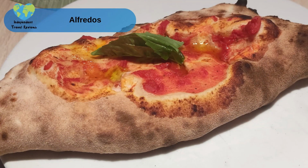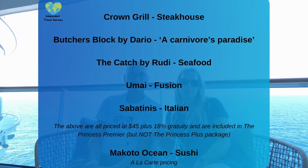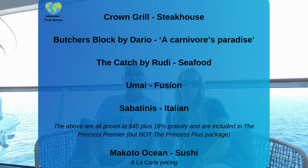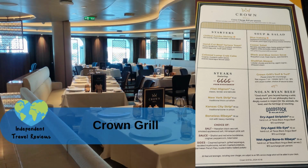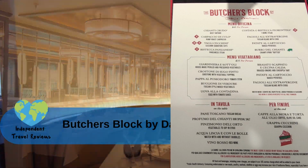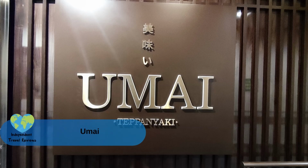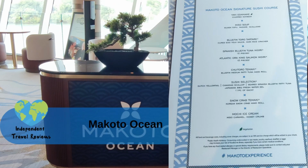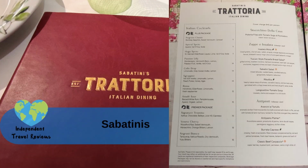The final categories of specialty restaurants are those listed on the screen now, and there's plenty of them. These come with a heftier price tag, although prices are lower than both Royal Caribbean and Celebrity specialty restaurants. They are now included in the Princess Premier package, and this, according to staff, has been a game changer because guests with these packages tend to book out all of the restaurants well in advance of their cruise. For our particular cruise, there was absolutely no availability to book on the boat, although staff did say that cancellations can happen and these can free up places so you can just ask on the day. We never got one.